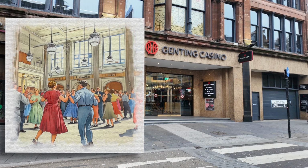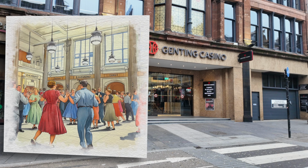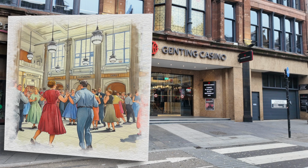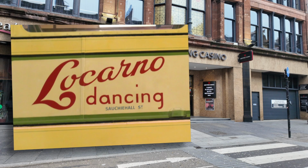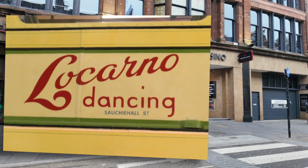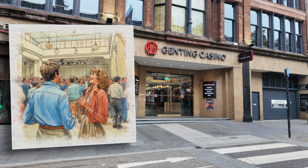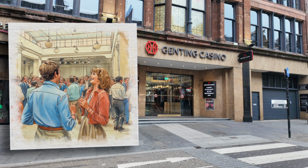In 1958, local journalist Jack House wrote, "Dancing is tremendously popular in Glasgow, and there is a higher proportion of dance halls to the population than anywhere else in the British Isles." An advertisement for the Locarno Ballroom can be seen on the side of one of the trams in the Riverside Museum in Glasgow. In the 1960s, the Locarno turned into a discotheque and became known as Tiffany's.